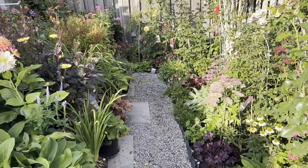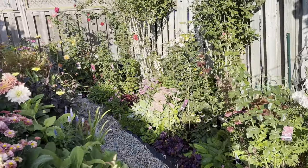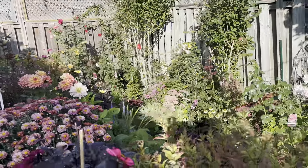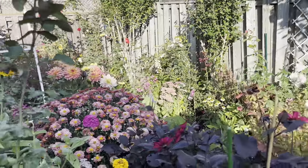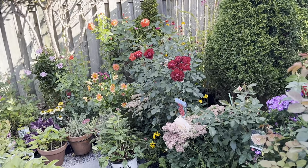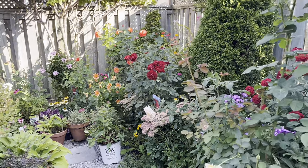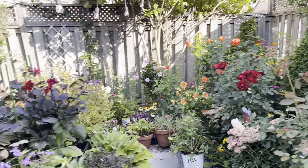Yep, time to put my garden to bed soon. Doing some fall maintenance. And that will be it. The weather's already turning quite cool here in my area already. So fall is definitely in the air. And before you know it, our first frost is usually around October 9th, 10th or something like that.